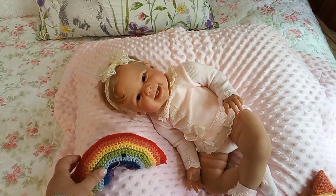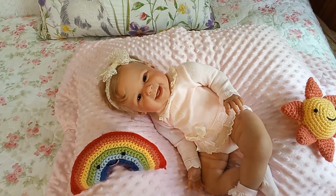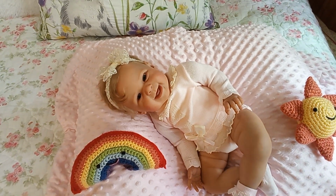And I've got some little lovies for her that I picked up at a craft fair. I've got a little rainbow and a little sun that are crocheted. And I'm going to be taking some beautiful pictures for the banner on my ladies' Facebook group for Pride Month.